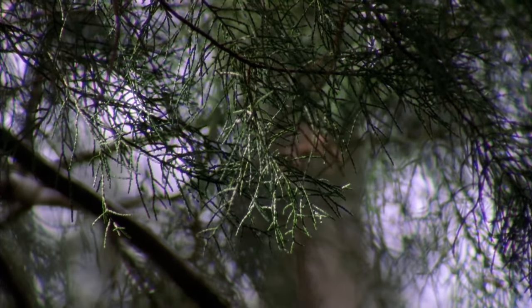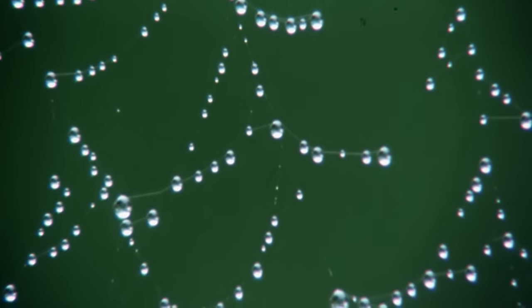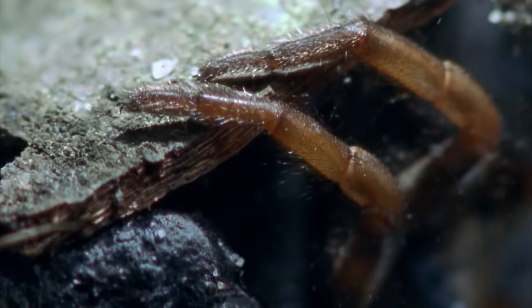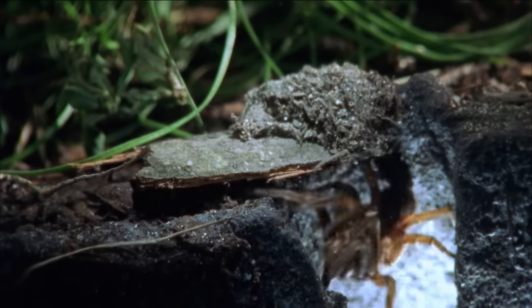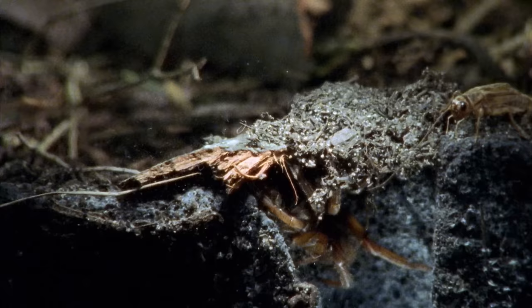The sensory hairs on the skins of mammals play a big part in their sense of touch. But if we shrink things down, the very same thing applies to arachnids, spiders, for example. This small but serious-looking customer is a trapdoor spider. It's able to detect vibrations and movement through the tiny sensory hairs on its body.